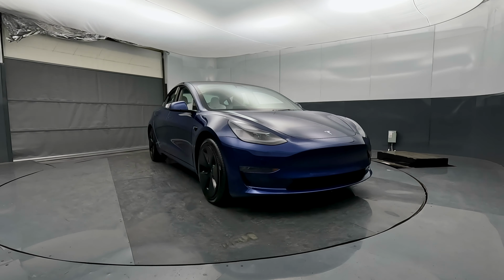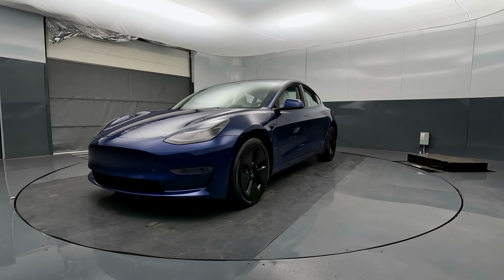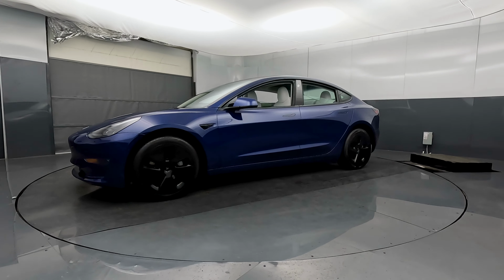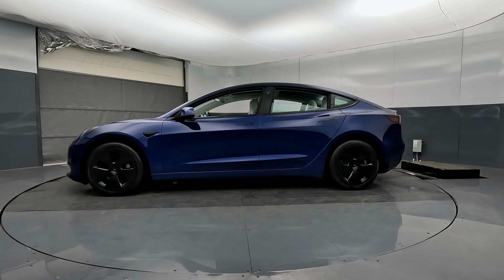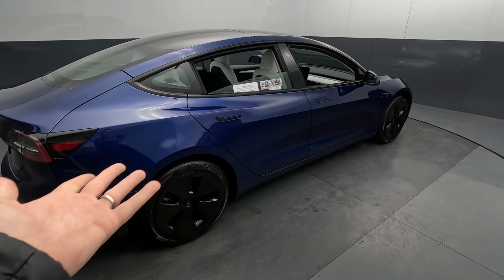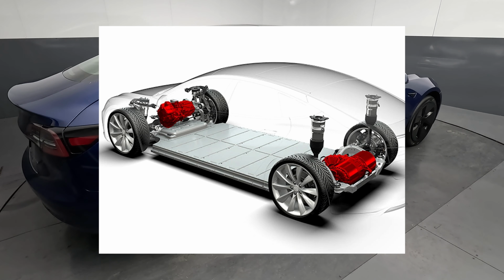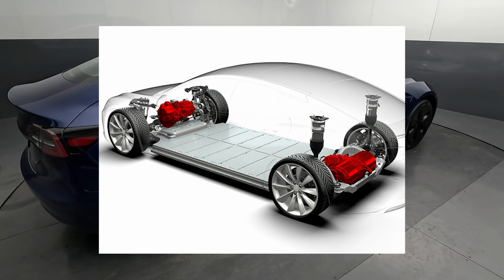The Tesla Model 3 is a fantastic all-electric sedan, and the Long Range dual motor is a fantastic one. With dual motors, it has an engine, or I shouldn't say engine, a motor in the front and a motor in the back, making it all-wheel drive, and that's like having two engines, obviously, two electric motors. So it's also really quick. This thing is absolutely a blast to drive.